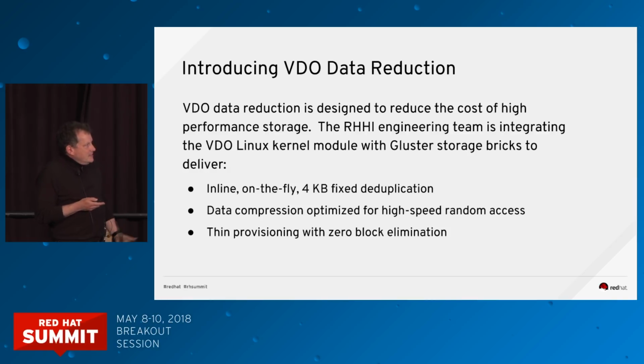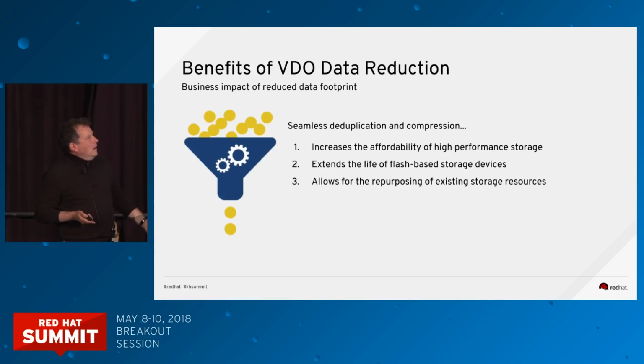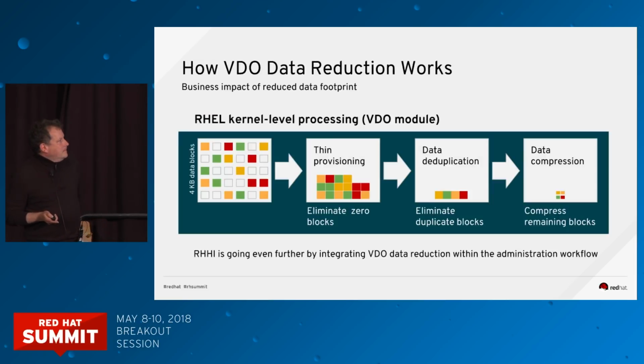The RHI engineering team is integrating this kernel module, the VDO kernel module, into cluster storage bricks, and that'll allow those cluster storage bricks to deliver inline, on-the-fly, 4 kilobyte fixed deduplication, data compression that's optimized for high-speed random access, as well as a thin provisioning feature that has zero-block elimination. The benefits of all of this: it increases the affordability of high-performance storage, it extends the life of flash-based storage devices, and it allows you to repurpose storage hardware you might already have.